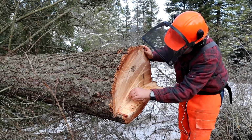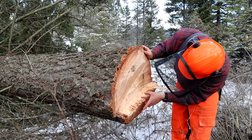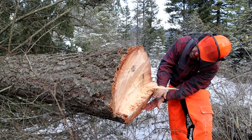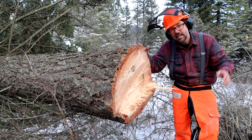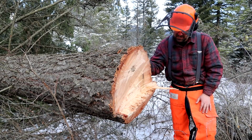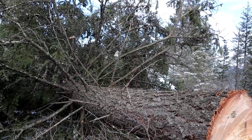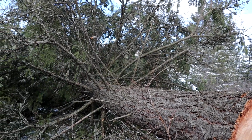Well, all in all, I'd say that was a pretty good cut. Got pretty nice hinge wood here, about a third of the trunk. And it landed where it's supposed to. Can't complain. But now we have a ton of cleanup.